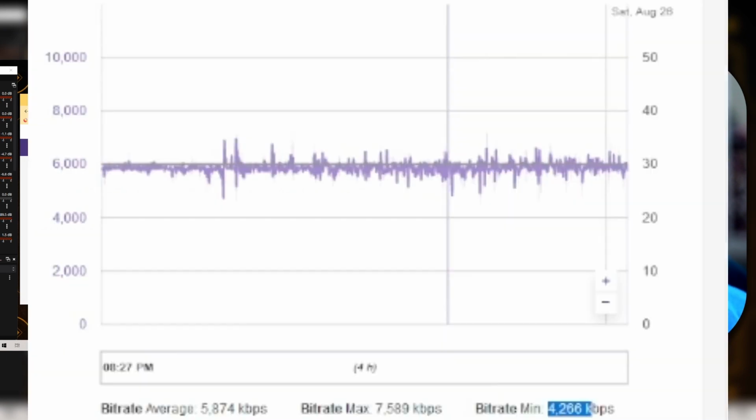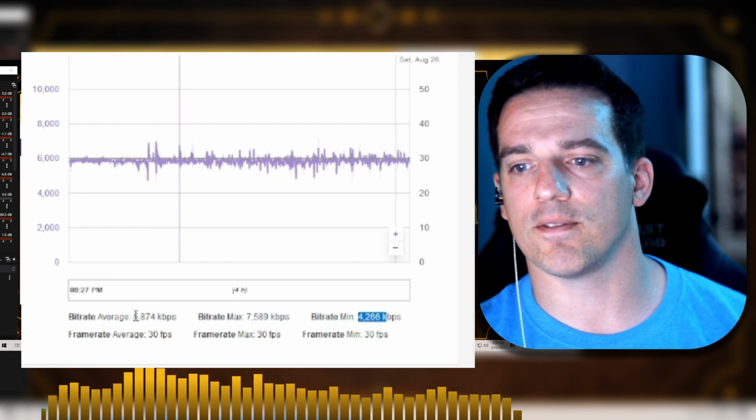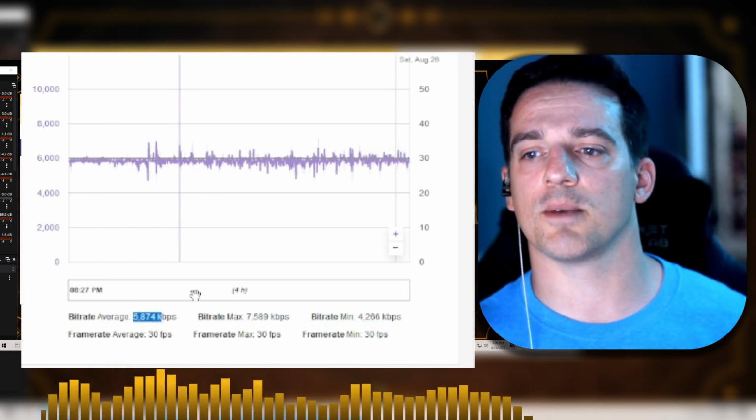So depending on how much it transitions back and forth, my average was 5.8. So I feel like because my average is 5.8, I should just keep it at 6. 6 seems to be doing me pretty good.